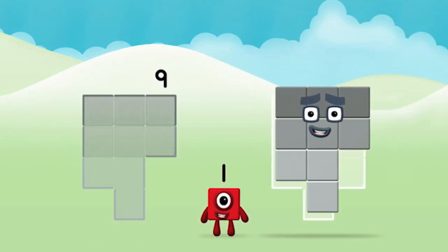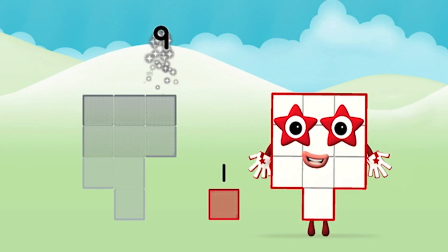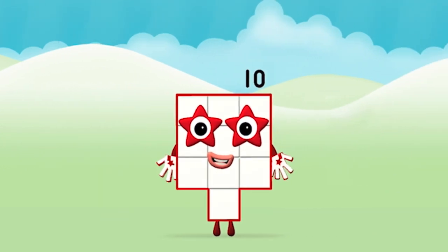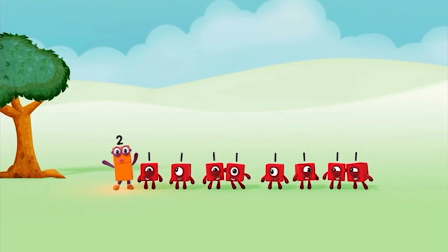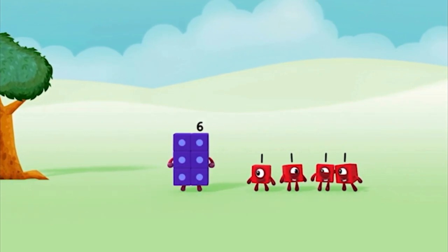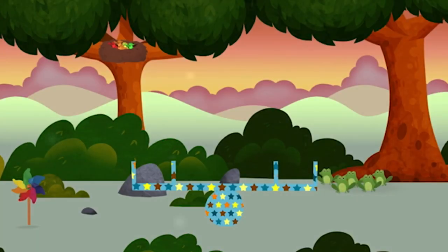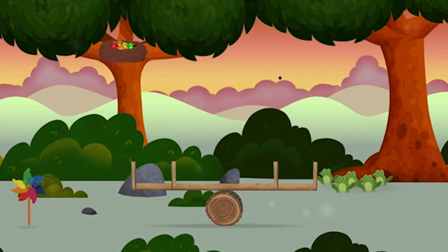Can you add the number blocks together? 9 plus 1 equals 10. Congratulations! You made number block 10. 1, 2, 3, 4, 5, 6, 7, 8, 9, 10. That's it! You have revealed a seesaw.